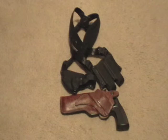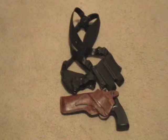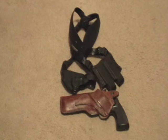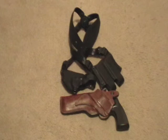Now we're talking about preparing here and planning, and that's the big part of zombie survival. The time is now to prepare and be ready for it. So you have the time now to go out and get that handgun, or get your permit, or learn to shoot and get a handgun, and then get that holster.